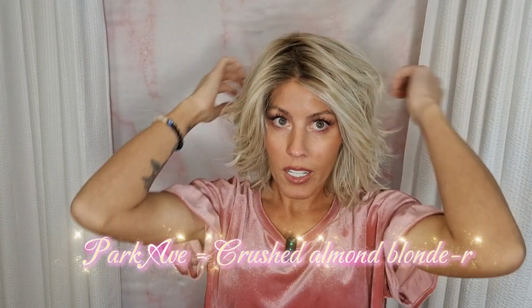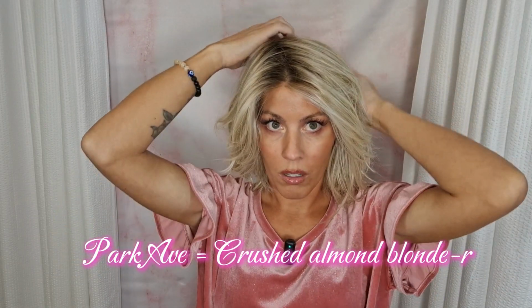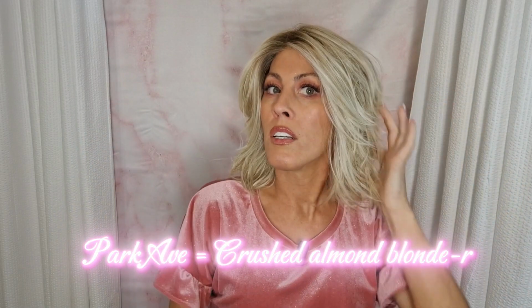So this one is Park Ave, and again in that color Crushed Almond Blonde. Such a beautiful color. I love this style. It is so cute. It's almost a little bit similar to Morgan, but a little shorter and not as curly. This is almost giving me like maybe brushed out curls. I don't know. It is beautiful.